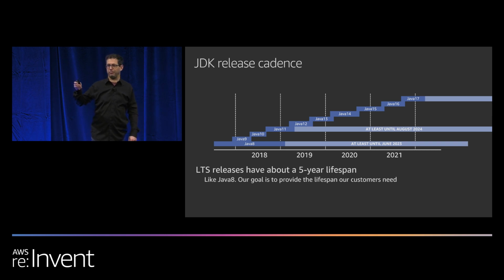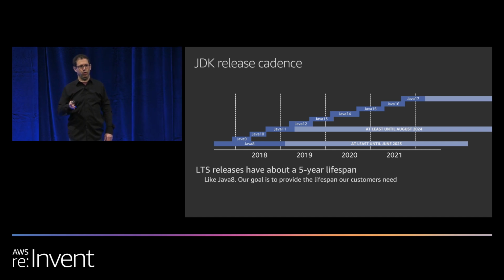Okay, not enough. This is a very important chart. So on the bottom, you can see the lifetime of JDK 8 or Java 8. Java 8 was supported for a long time, but early in 2019, you can no longer get free updates, or at least not from the Oracle JDK. And then OpenJDK, or the company supporting it, announced that we will support it until 2023.